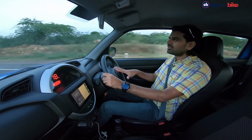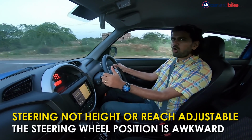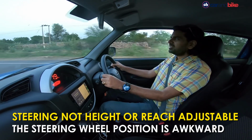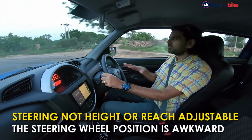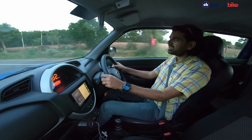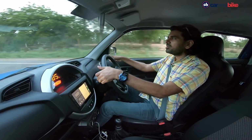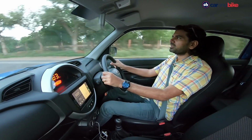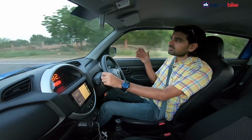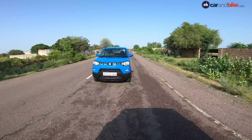It's the angle of the steering though that bothers me, because it's fixed at this angle. It's a little small, this steering, and so takes some getting used to. Now in city driving, for the most part, you won't find it uncomfortable, but on long distance drives, you're going to find this angle really weird, because it'll start to tire your arms out, because it's kind of dropped forward a little bit, and of course you can't adjust it, so that's a bit of a downer for me.